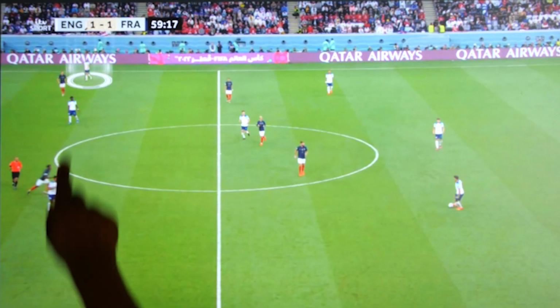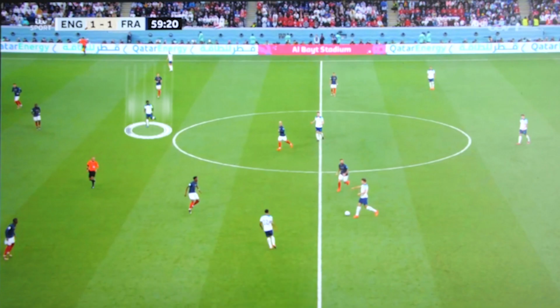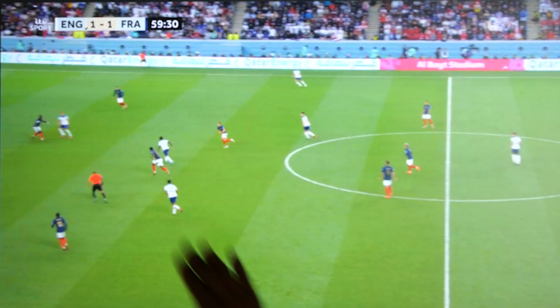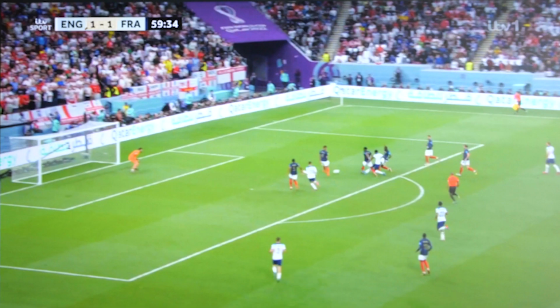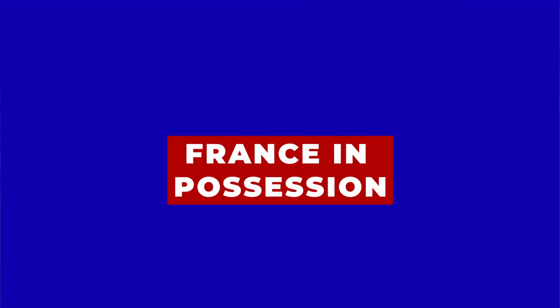So Henderson is out wide, allowing Saka infield, and Rabiot is caught between two players. So now Saka comes further over, opening up the temporary space to receive the pass. The ball eventually does come to him, and he's able to drive on to have a shot on goal. But with France sitting fairly deep, England struggled to create clear chances. But France were eventually the winners, so what tactics did they use in possession?